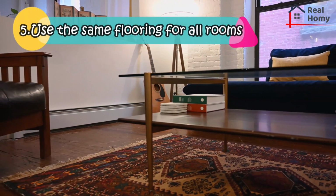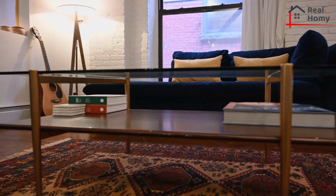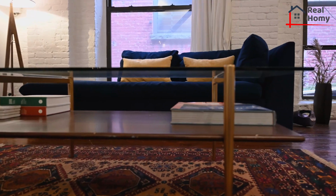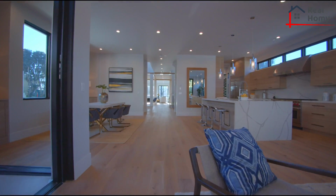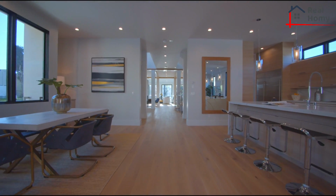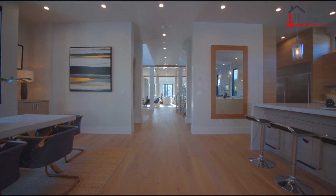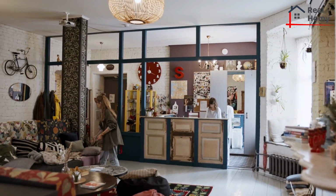5. Use the same flooring for all rooms. Except for the bathroom, obviously. The thing is that different flooring styles are great if you want to define spaces, but they are just as great for making space look and feel smaller. Having the same floors all around your apartment creates an interrupted flow, which makes any space appear larger.